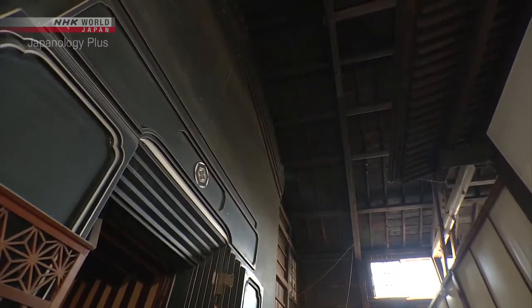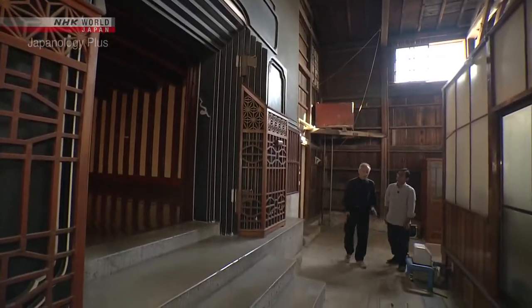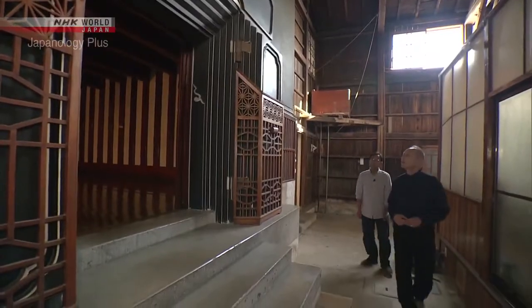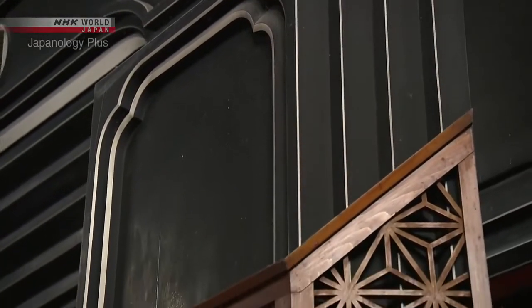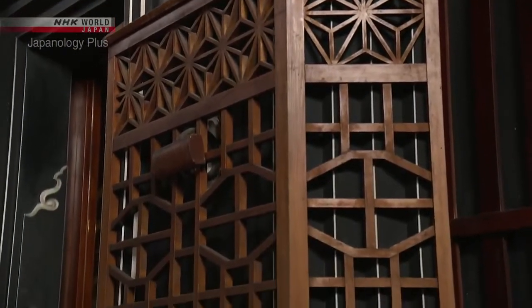Let's take another look at the indoor storehouse. Oh, we're back here again. It was built in 1903 for a wealthy local client. Of the 45 storehouses in Masuda, this is an especially well-preserved and gorgeous example.